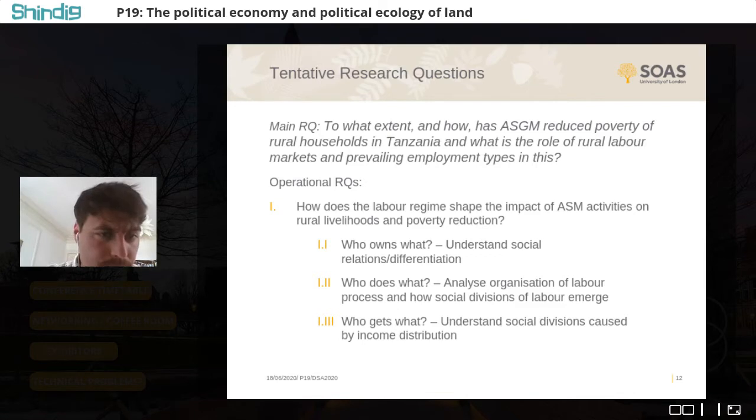So the operational research question would then ask, how does the labor regime, and by this I mean a set of institutional arrangements that has been systematically developed by a specific social alliance and based on a specific social ideology, I would argue, and a specific political economic approach, shape the impact of mining activities on rural livelihoods and poverty reduction?